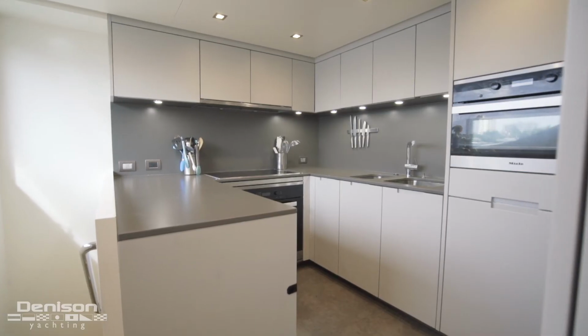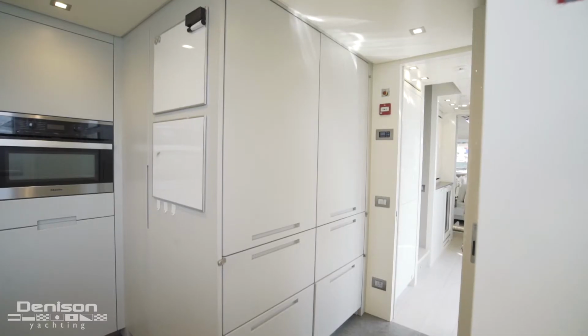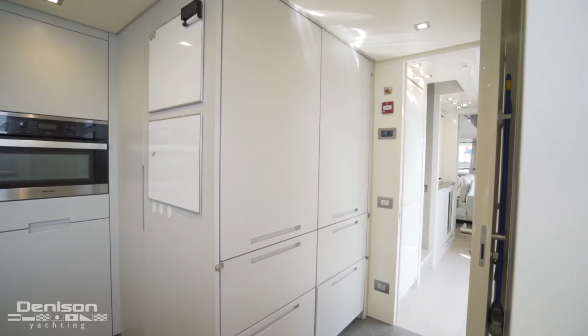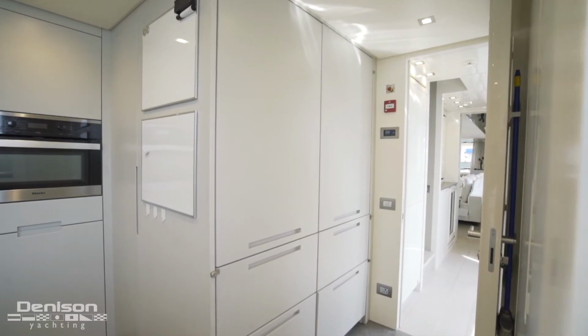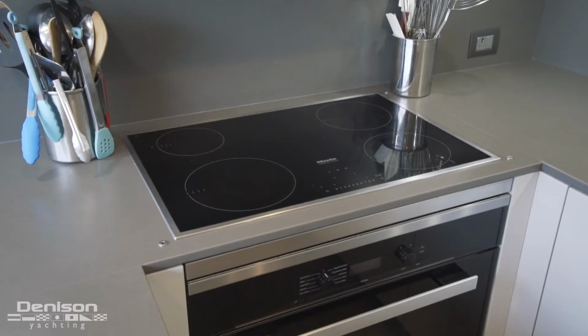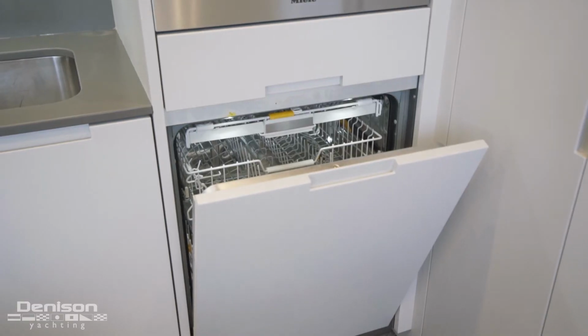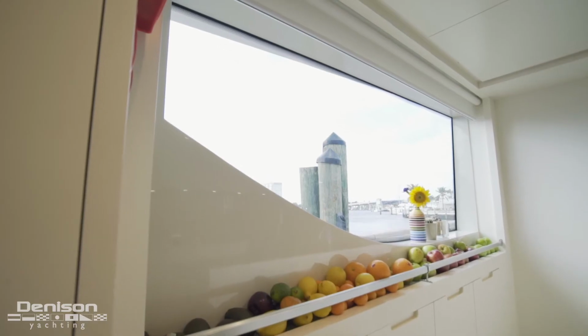Continuing forward brings us to the heart of the galley. This area is equipped with 2 huge refrigerators and 4 freezer drawers. The appliances include a convection oven, a stainless sink basin, a glass cooktop with an oven below, as well as a dishwasher and a trash compactor.